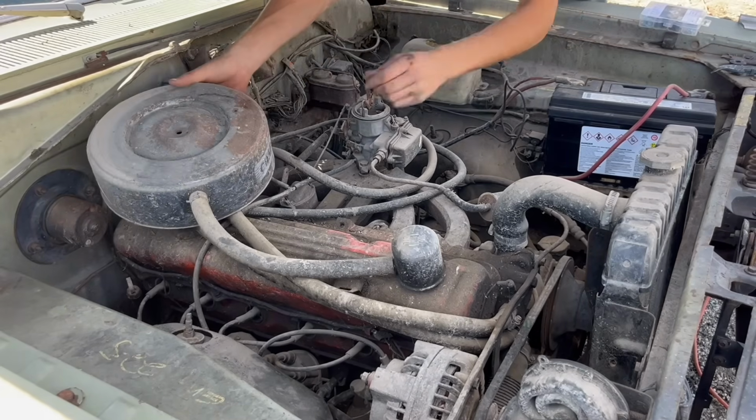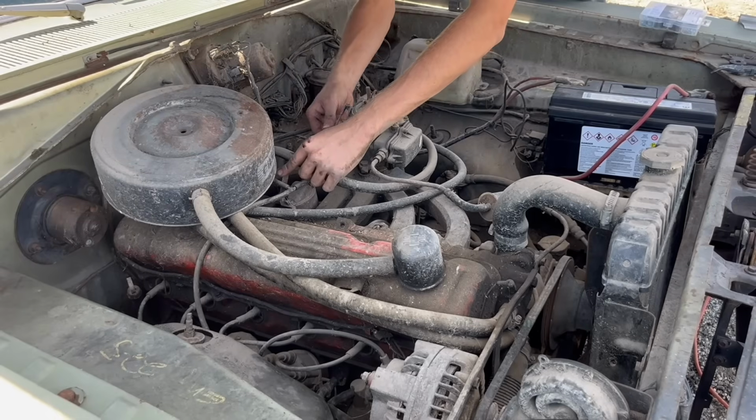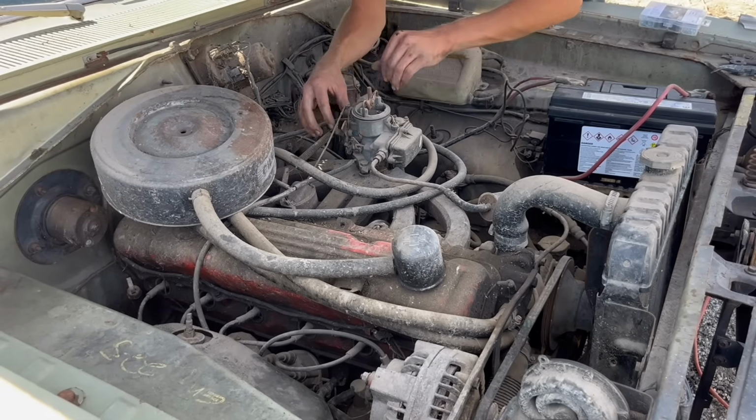Throttle's not returning to me. Oh wow, that's stiff right there.